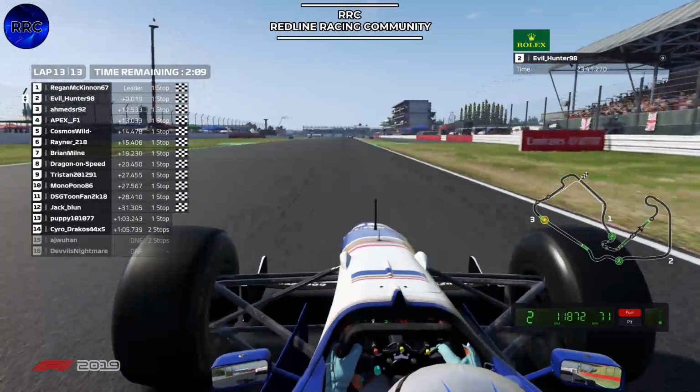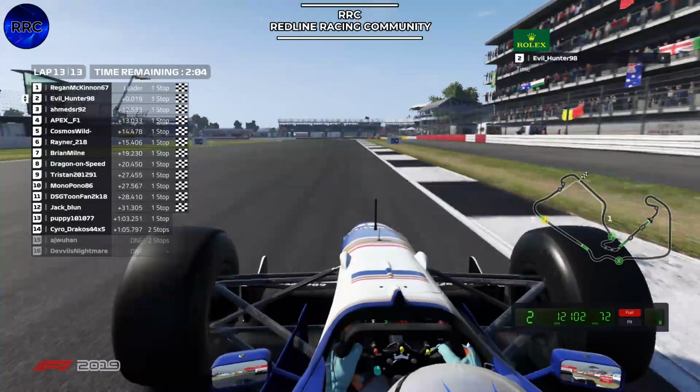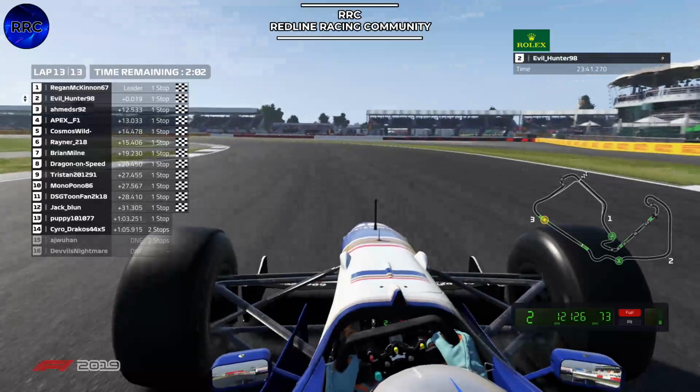So Kyle found himself 2 tenths. How close that is. Ridiculous. Apex did end up finishing ahead of Rayner then with penalties.